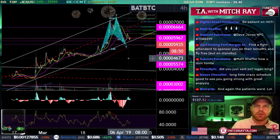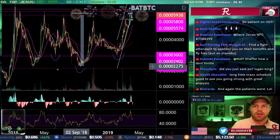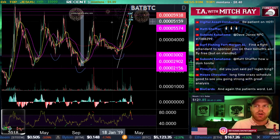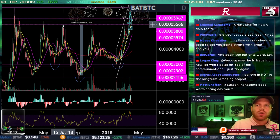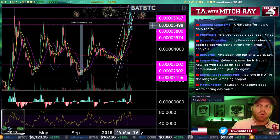So really, Bat has, let's go to the daily real quick and give you context, because I guess we've forgotten about giving context. Potential huge inverse head and shoulders. Looks pretty nice. You broke out. You broke this crazy overhead resistance, and we ran as high as, oh my god, all time highs. When we sold off, we bounced off this area that was once a powerful resistance. We used it as support.